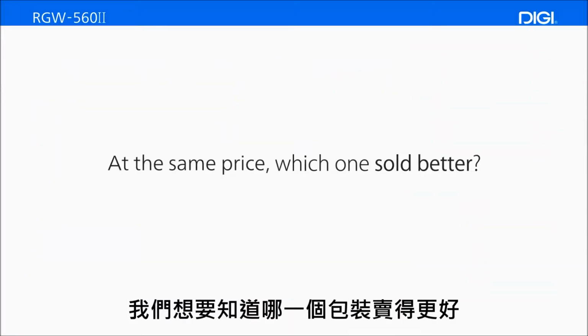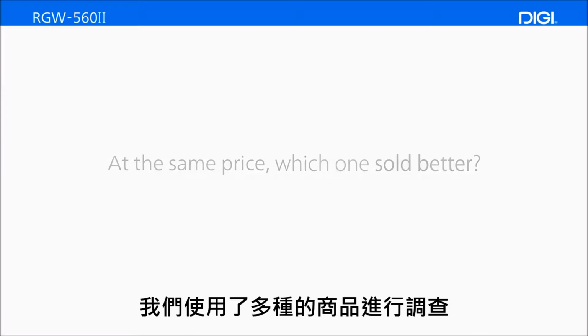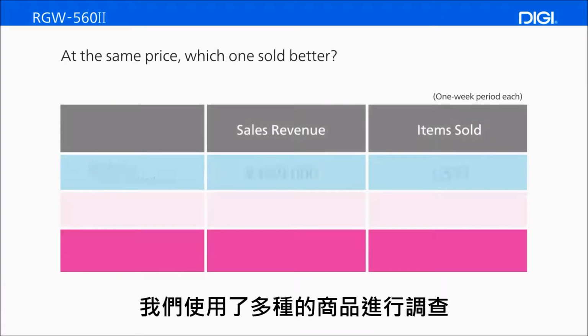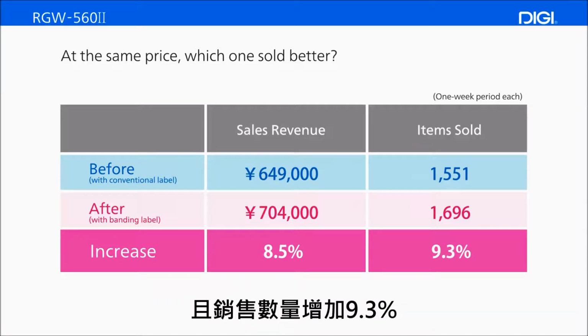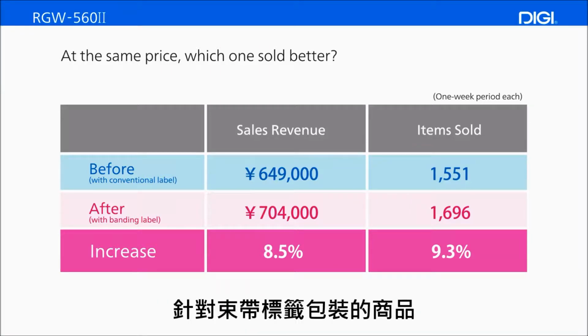In the next survey, we wanted to see which packages sold better. We conducted the survey using a variety of items and found that there was an 8.5% increase in sales revenue and 9.3% increase in items sold for items wrapped with the banding labels.